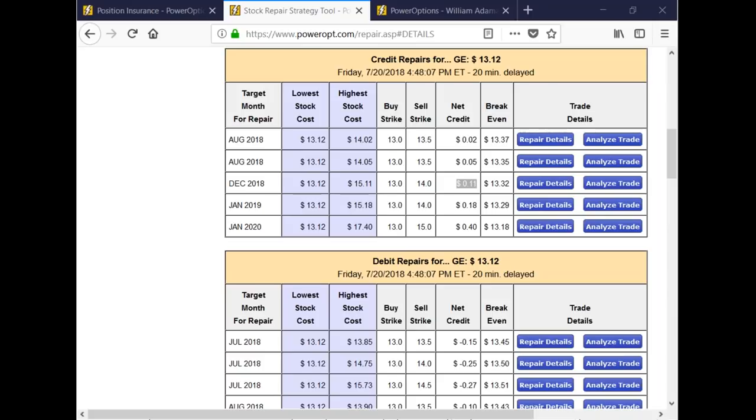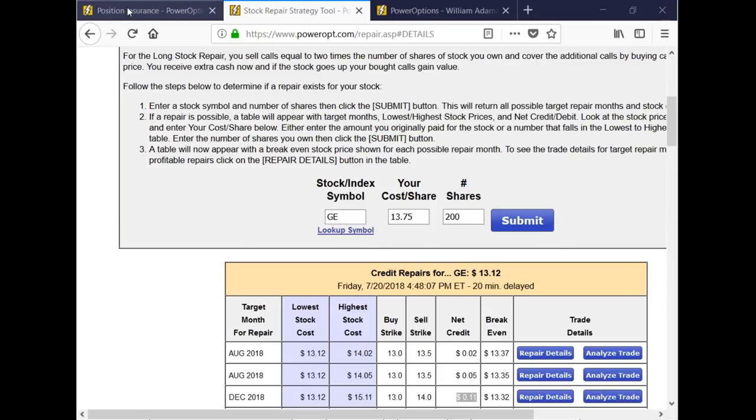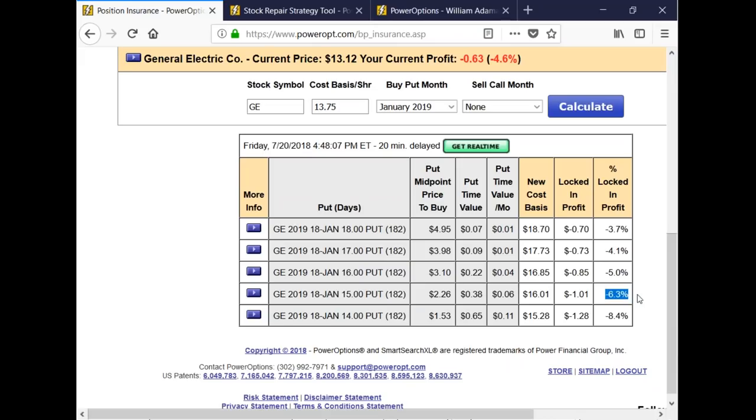But I would maybe try to repair it first before doing the married put position. But as I showed you using the insurance tool, if you're planning on staying in it for 6 months, a 6.3% risk on GE is not that bad if you do feel strongly that the stock will recover over time. So that's using the insurance tool to identify the positions and also using the stock repair tool as well.